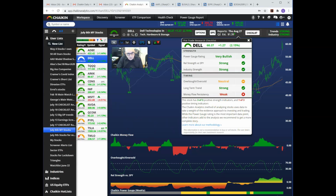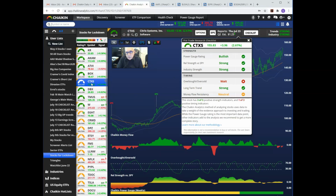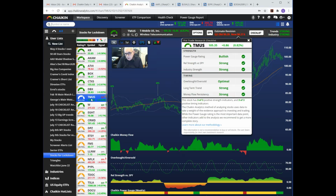Let's take a look at some other stocks. Here's a list of those stocks that we considered to be stocks for the lockdown. Kroger is here. Look at that chart, right? Nice chart. And then there's Box and Citrix and quite a few others that are bullish. Some of them are overbought, so you have to wait till they become oversold, like this one, DBX, Dropbox. This one is now oversold and ticking up. That is T-Mobile. I think I mentioned it to you some time ago.